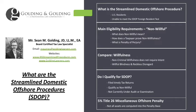Now, different programs are going to have different specific requirements and different nuances, of course, but the main eligibility requirement that permeates through all the streamlined programs is non-willful. How does the IRS define non-willful? Well, of course they don't. That would make your life too easy. Instead, you just have to show that you're not willful.